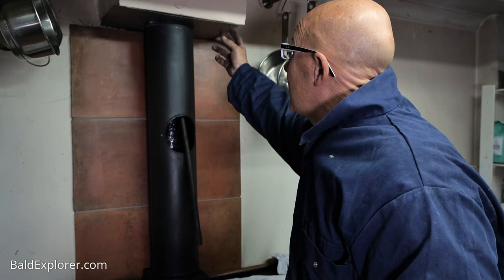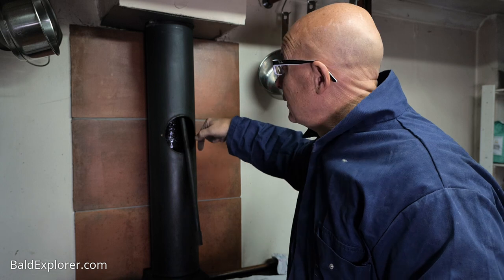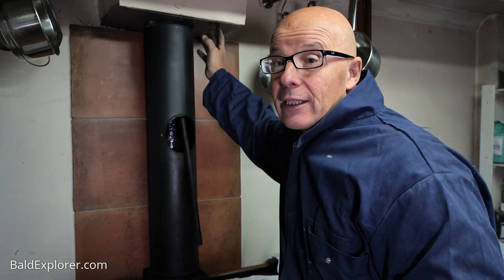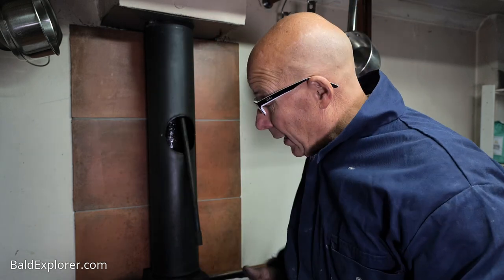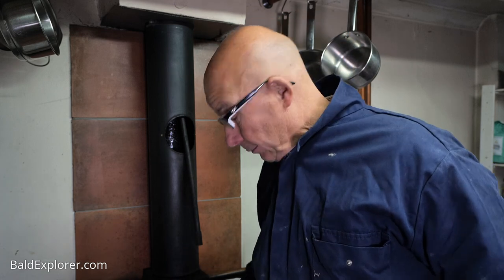The next bit is to clear. Not much has fallen down here, which has been useful, but of course presumably a lot of the debris is on either side of this. So I can unscrew that and pull it out. So that'll be the next little task.